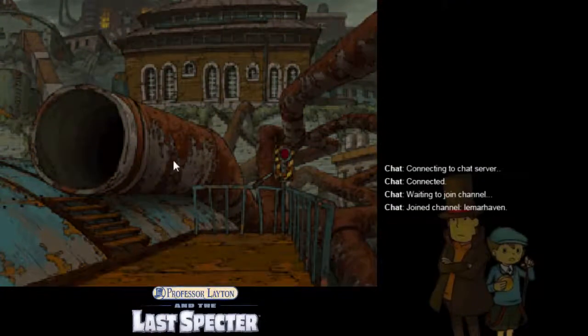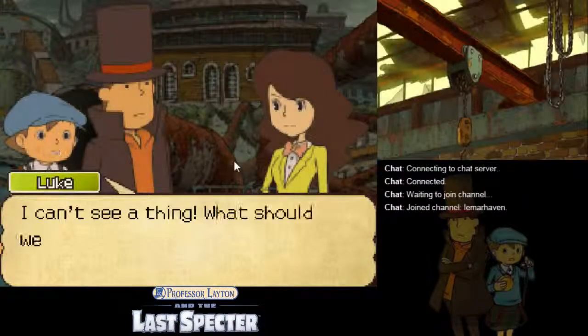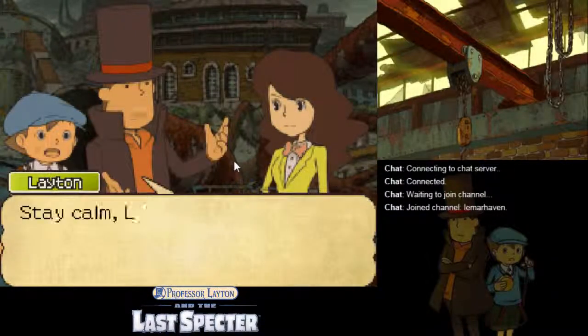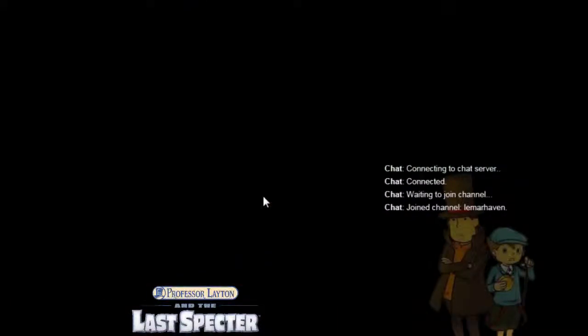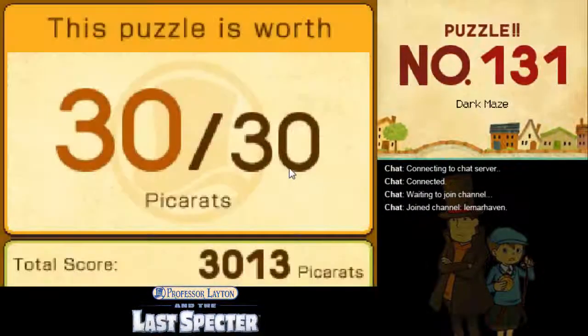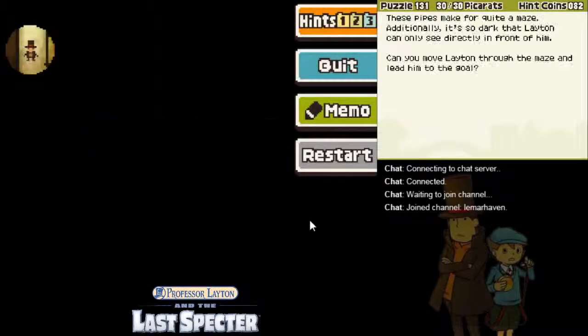This place is a bit of a puzzle itself. I can't see a thing. What should we do, Professor? Stay calm, Luke. We'll just have to make our way very carefully. Puzzle number 131, a dark maze, worth 30 picarettes. These pipes make for quite a maze. Additionally, it's so dark that Layton can only see directly in front of him. Can you move Layton through the exit and lead him to the goal?